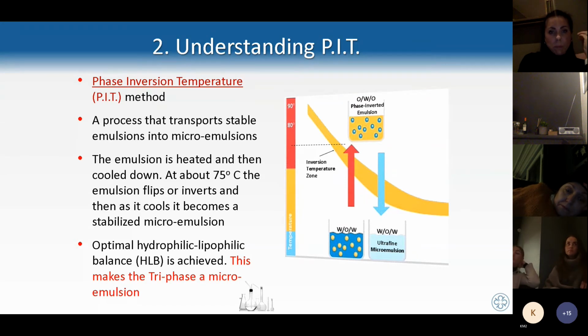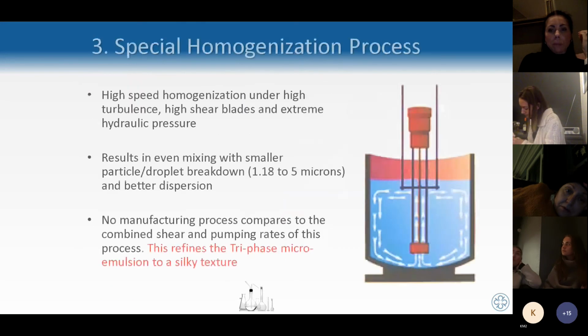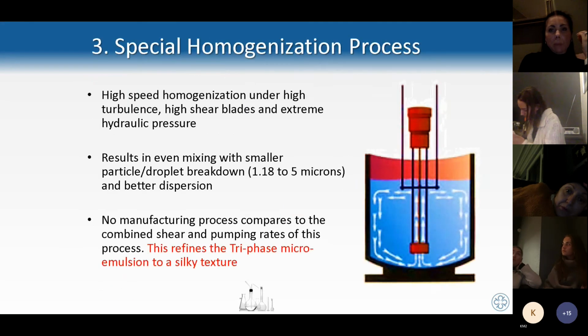There are many ways you can achieve a microemulsion. This is just one of them. This is the one that Pavonia uses. So through PIT, you obtain a triphase microemulsion. And when you have that, you're not ready yet. You still have to take it to a third step, which is homogenization.